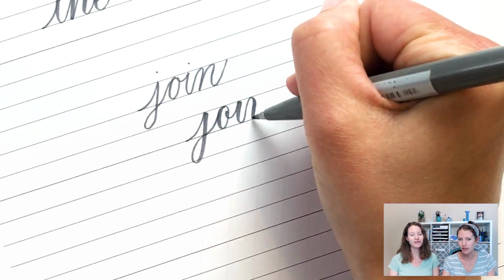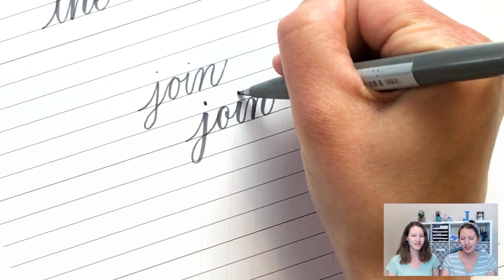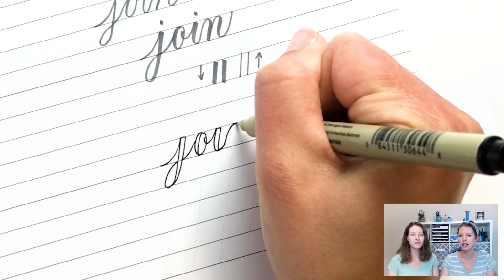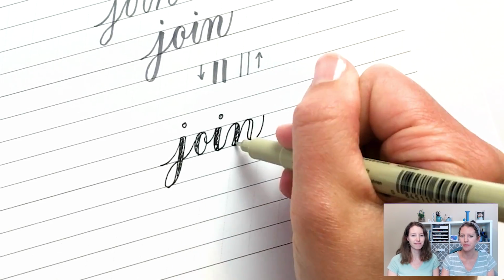We go into more detail on the basic strokes in another video for you, but calligraphy is, again, different from cursive in that you use the basic strokes. It's also different from hand lettering. So in hand lettering, you draw the outlines of the letters, whereas in calligraphy, you're writing them.